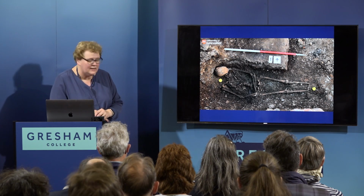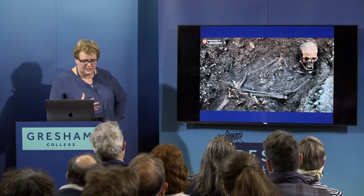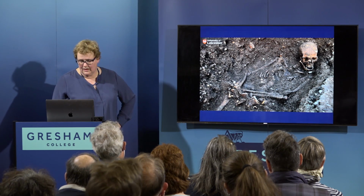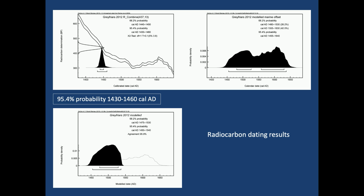scoliosis potentially. So this was really exciting at this point, because you have a skeleton here. There was evidence of injuries to the skull, and with this pronounced curvature. So the first thing that they did with the remains once they got them out and cleaned them up was they did radiocarbon dating to see if the skeleton was of the right age.